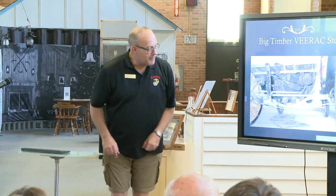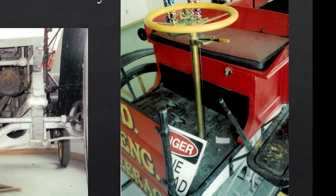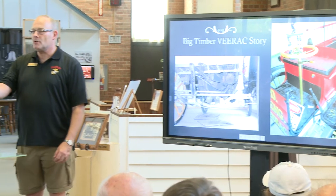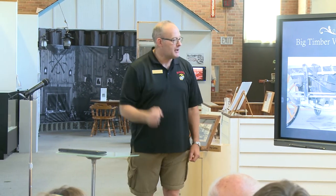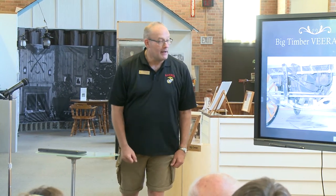That's a picture of the cockpit. So there's your brake lever and your accelerator. There is Art's steering wheel, and there is your gear shift lever. Forward and reverse, or reverse and forward, depending on which way she goes when you first start it up. So I just thought that was kind of interesting.